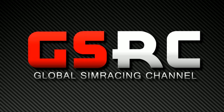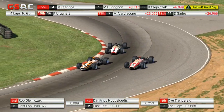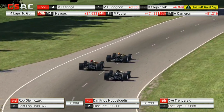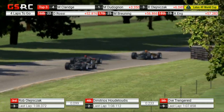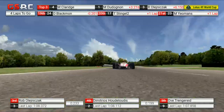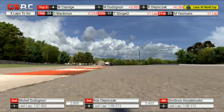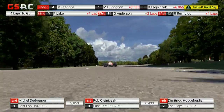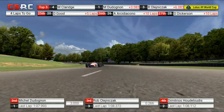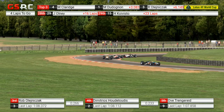As we go to the battle for third, Rob Olenek fending off Dimitri Houdaloudis. He's got the inside. It's hard to overtake the long way around to the first corner, and he's fending him off for now, but this battle is not over. Yeah, he's squirming, and Ove Trangreen almost took advantage of that on the inside. He really wanted to follow the line of Rob Olenek there, make it a 2-for-1, but not making it stay going around traffic as Robert Brandes, who gets overtaken, Tobias Stingel right in front of them as well. Will be a little bit more traffic, especially in the slow infield section.